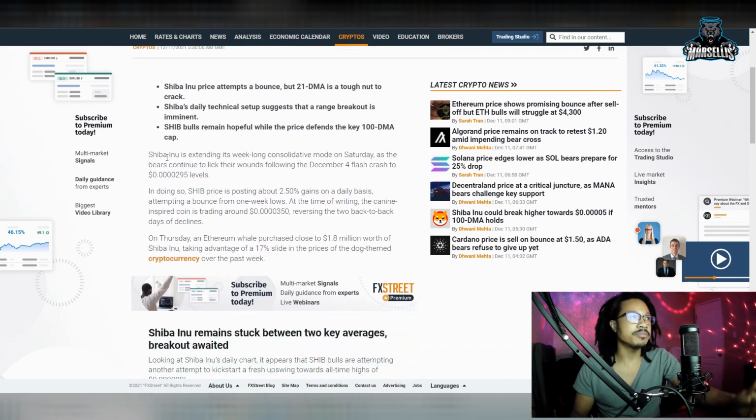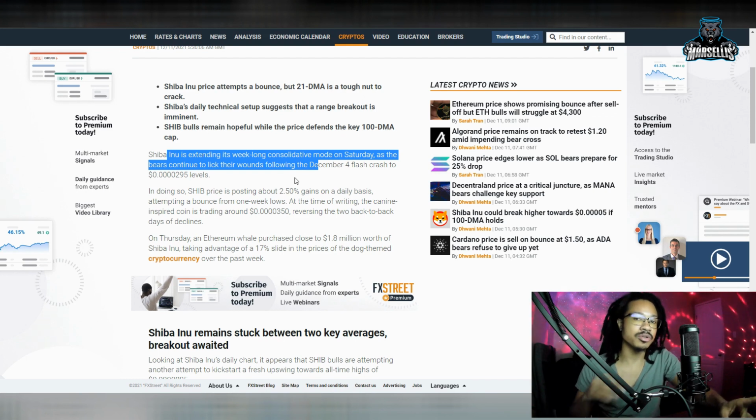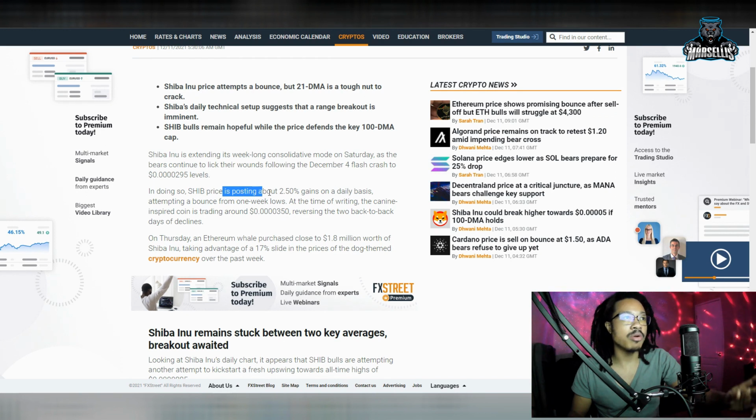So over here you can see Shiba Inu is extending its week-long consolidative mode on Saturday as the bears continue to lick their wounds following the December 4th flash crash to 0.00295. Now, in doing so, Shib price is posting about 2.5% gains on a daily basis, attempting a bounce from one-week lows. At the time of writing, the K9-inspired coin is trading around 0.00350, reversing two back-to-back days of declines.